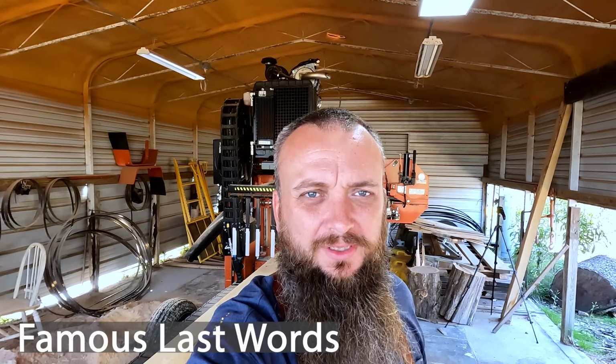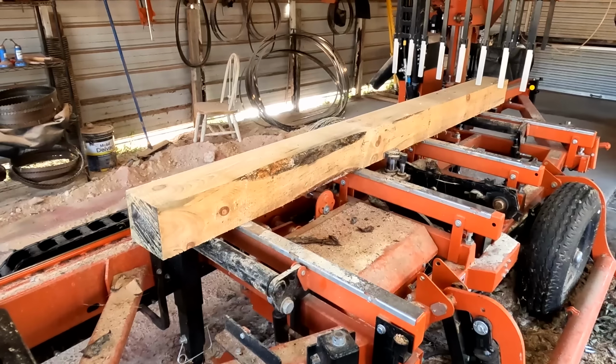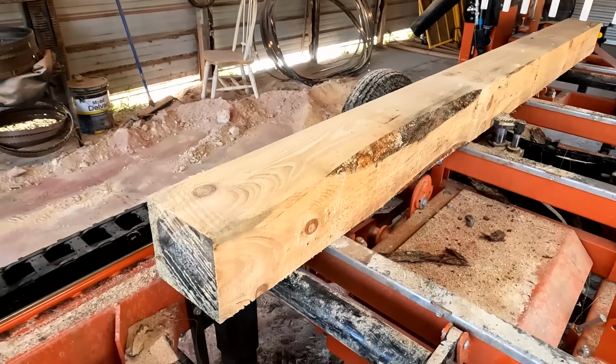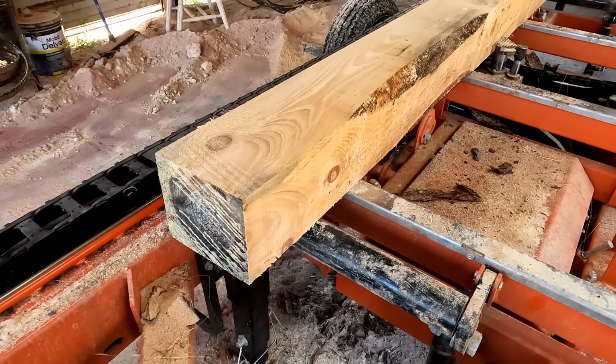Back to the sawmill, friends. I've got some pretty ambitious goals for the day, but I think I can get most of it done. Let me show you guys what we got going on. On the sawmill, this is a white pine. We'll be sawing this into 2x4s. This won't take long at all. We'll get that done real fast.